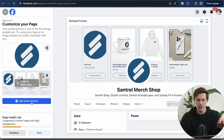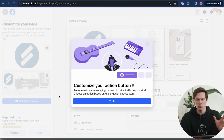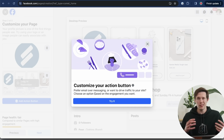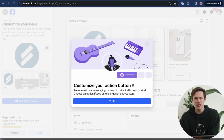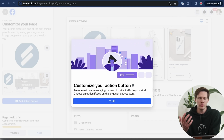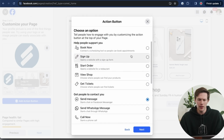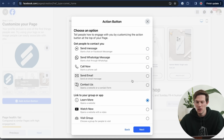We're also definitely click on this right here, add an action button. You absolutely want to do that. Anybody visiting your Facebook business page, the whole purpose of this existing is to send traffic over to your online store. You want people to actually end up buying. So let's try this. We're going to customize our action button. So I'm just going to say learn more.